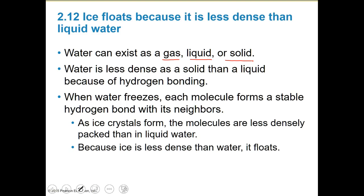All right. So water is less dense as a solid than as a liquid because of the hydrogen bonding. It actually spaces out, which is pretty crazy. When it's in liquid form, the molecules can be pretty close together, forming hydrogen bonds. But once it becomes an ice cube, they sort themselves out in a nice orderly fashion, which makes them less dense and therefore float. You gotta let me know on the doodles. Hopefully they're helpful. As water freezes, each molecule forms a stable hydrogen bond with its neighbors. As ice crystals form, the molecules are less densely packed than in liquid water. So because ice is less dense, it floats.